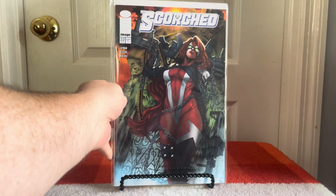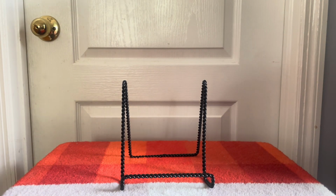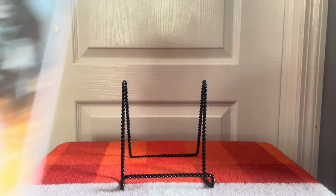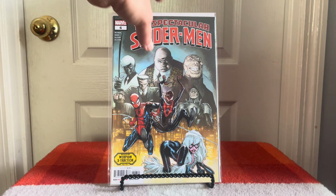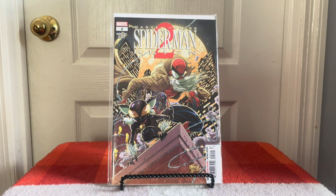Next book, Scorch number 32. Again, another Spawn book. And speaking of, this is Spawn number 355. Next book up is Spectacular Spider-Man number 9, showing the team up between Peter Parker and Miles Morales. Our next book, more of a mature title, is Spider-Man Reign number 2, and this is issue 2.